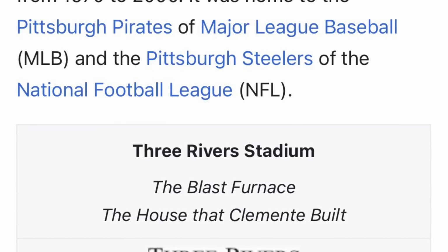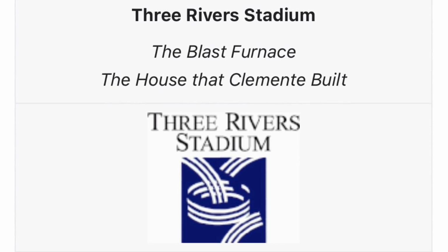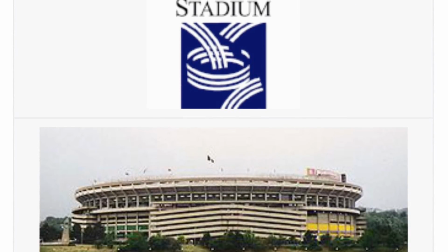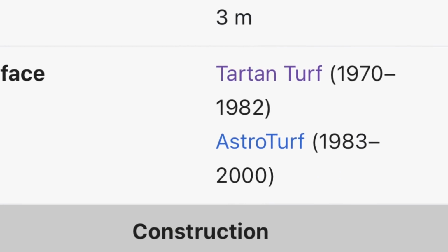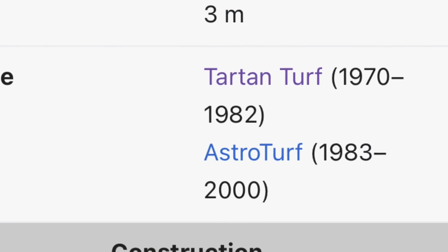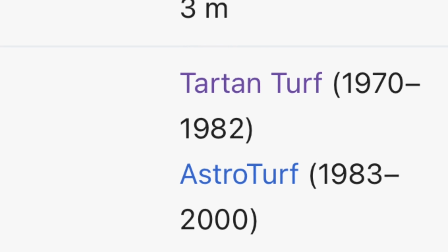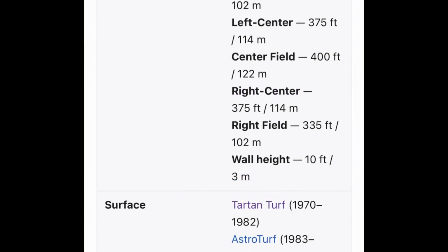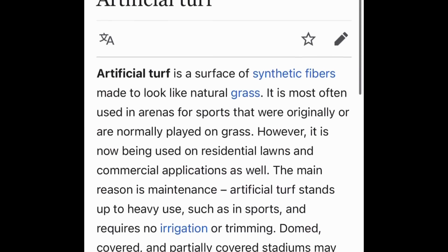And before I could dive even further back into the history, I saw something about Three Rivers Stadium that was really interesting to me, so I had to click and read a little bit more about it. And that's that this stadium actually had a specific type of field or surface that the players would play on, and this was known as tartan turf. So obviously, because of my never-ending interest in Tartary, I had to click on this and find out more about it, because I'd never really heard about this before.